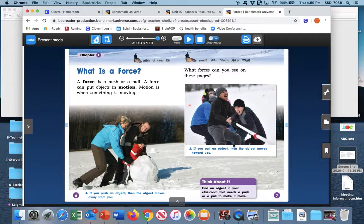So last again, in conclusion, when you push something, you are pushing it away from you. When you are pulling, you're pulling it towards you. Now we're going to take a look at another important part of our story by using text evidence. How did you know the cause and the effect of the force? It says, what is the cause and effect relationship from the text about the sled on page 4?